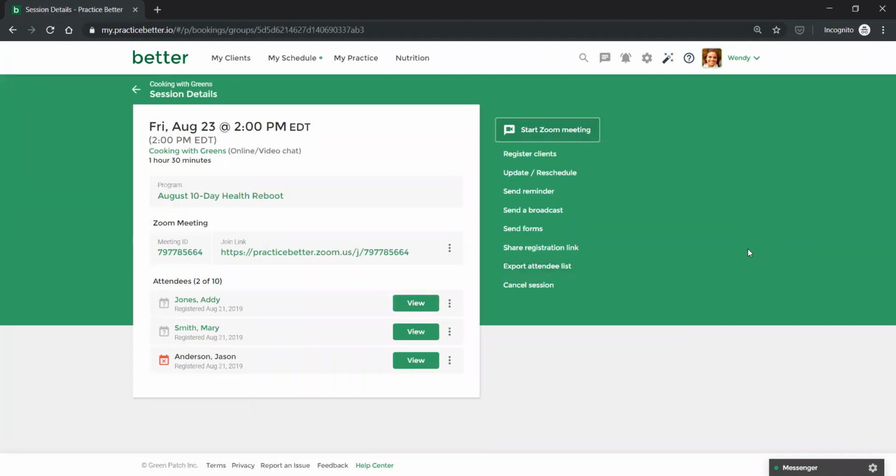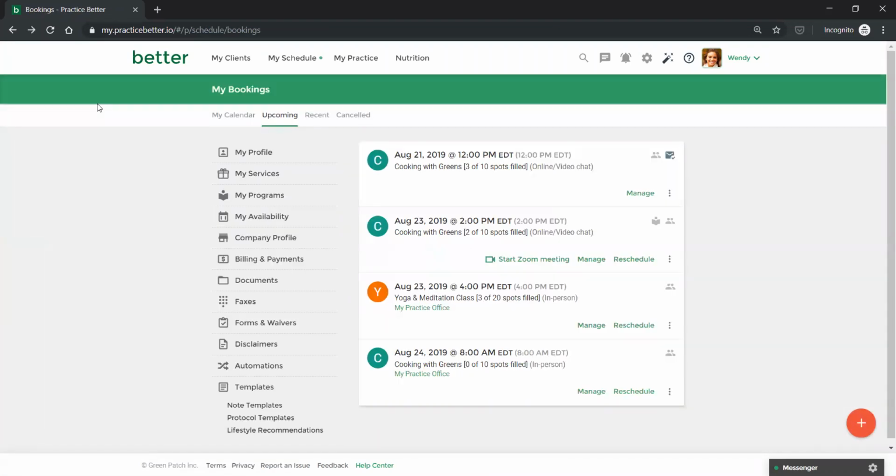Okay, Jason has canceled, he's no longer coming. Now we see who is registered. And if we go one screen back, again, on August 23rd at 2 p.m., you can just go and launch that Zoom meeting. So if the session is virtual, you can just click Start Zoom Meeting, and it will launch your Zoom meeting as well. We can't do it right now because we're already on Zoom, but it's really easy. And the idea is we want to make it really easy for you to be able to communicate with everyone attending one of your group sessions.